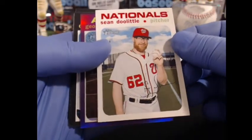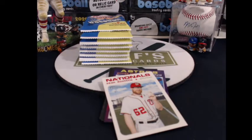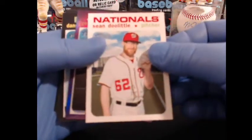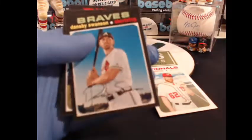See what we got coming here for the Nationals. Sean Doolittle, white border, which white borders are 50 copies. They're not numbered, but there are 50 copies. So nice one for Steven C. And a Springer behind that.